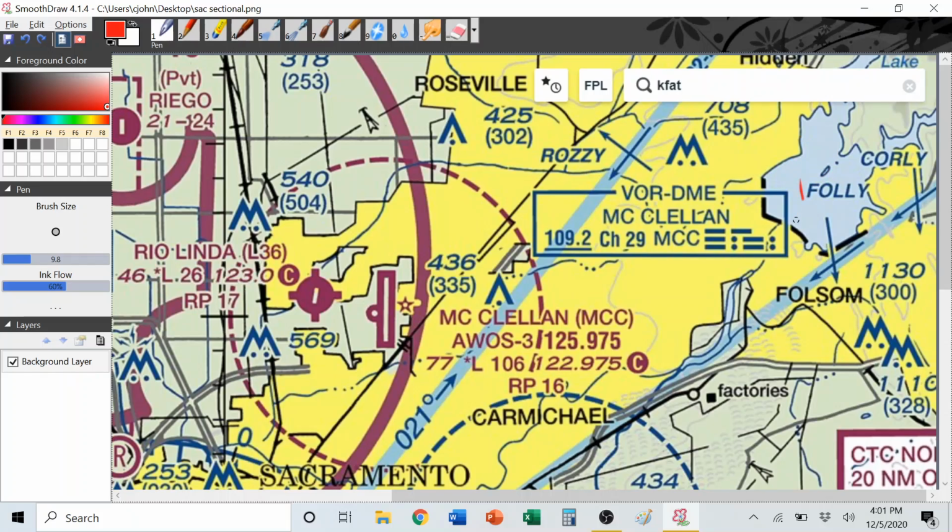Oh, here we go. McClellan VOR, the one that's on the field. It's got DME information, the name of it, the frequency. Channel 29, don't worry about that. That's just trivia. We'll talk about that another time. MCC's identifier. And here is what the Morse code sounds like, because I know everybody tunes and listens to the Morse code.